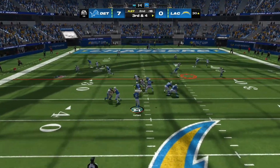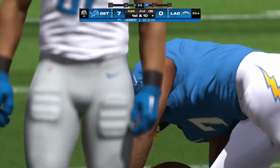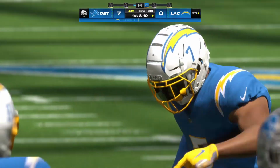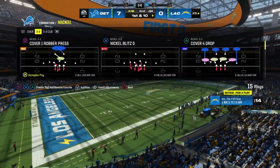Here's Herbert. Pass taken in by his big tight end. And he is going to have the Chargers 1st down by a couple of yards as they're able to convert here on 3rd and 3.